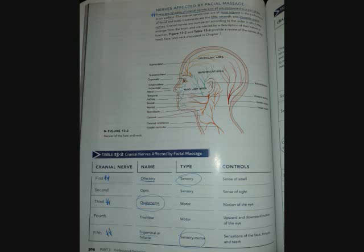The ones of most interest when we're talking about facial and scalp treatments are the 5th, 7th, and 11th cranial nerves. One of the things about those 5th, 7th, and 11th cranial nerves, if we jump down to table 13.2, is that we see the 5th would be considered the trifacial or trigeminal nerve. Both of these are one and the same. Trigeminal is just another word for trifacial, and vice versa.